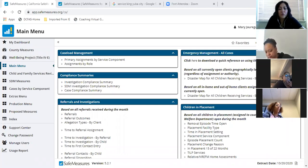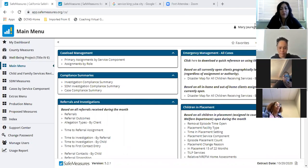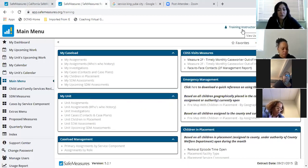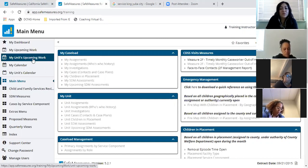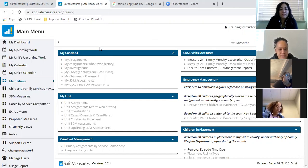All right. For today's training, I will be using 2 screens. One of them is my personal profile, and you'll know because up in the top right-hand corner, you'll see my name. The other one is the training site, called the training jurisdiction. The reason I'm using both sites is because I am not a case-carrying social worker. Unless you are carrying a referral or a case, you will not be able to see your upcoming work. On my personal profile, I don't have upcoming work, but the training site has it. Because I need to show you what you're going to see in there, I'm using both sites, okay? But I will let you know when I'm flip-flopping between the pages so that you don't get lost.